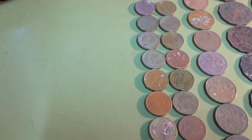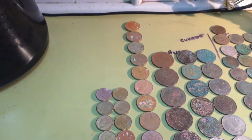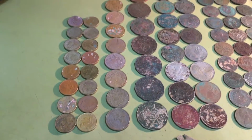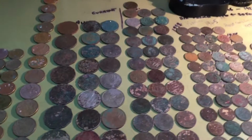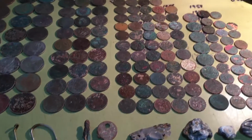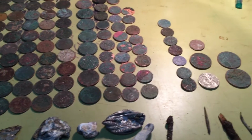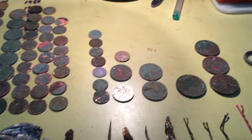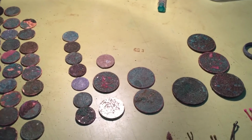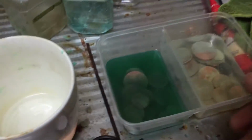And then $2 coins. And then dollar coins. 50-cent coins. 20-cent coins. 10-cent coins. 5-cent coins. 2-cent coins, 1-cent coins, threepence, florin, sixpence, penny, half penny, and here's some more I'm still cleaning.